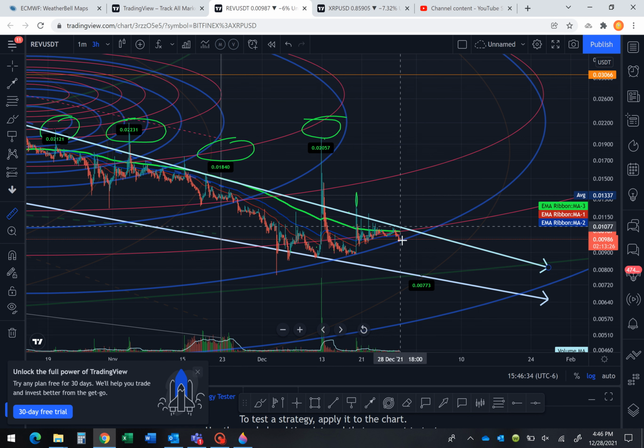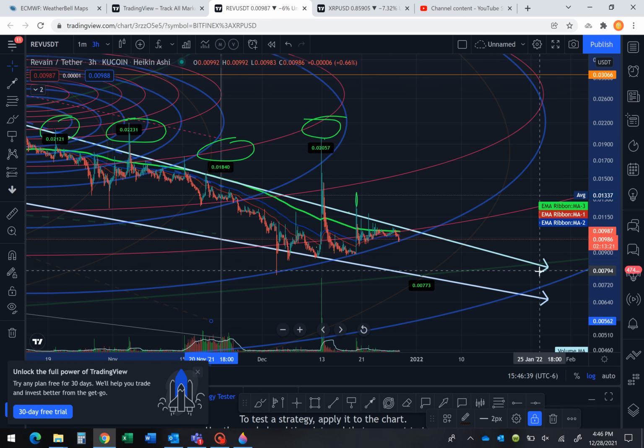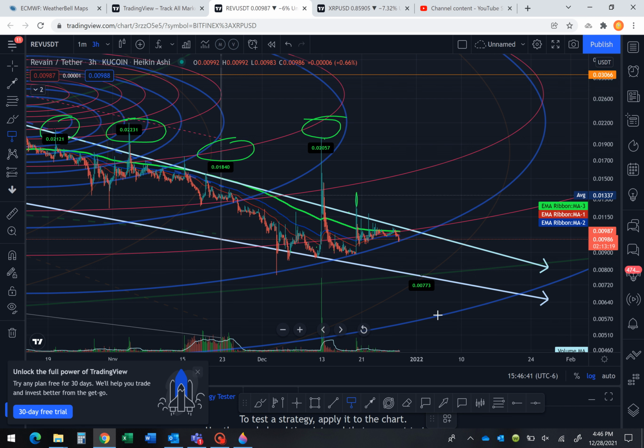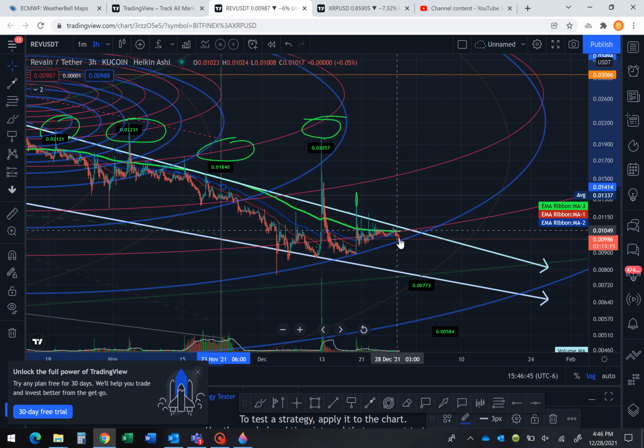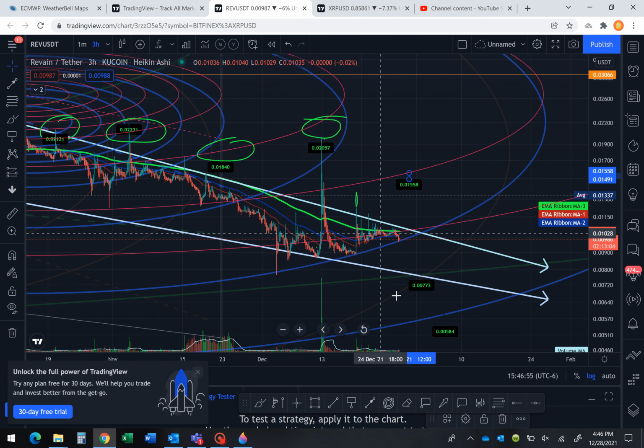And that from current price is a phenomenal 20% crash. And I think that's where you're going in Ravencoin. And then if you break that, you're going down to the blue ring, which is 0.005 cents. On any kind of chance that you break up, your first overhead resistance major would be way up here at 0.01558 on this red ring, just as all these other ones have rejected it.